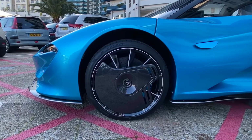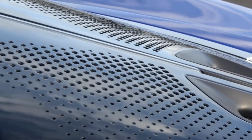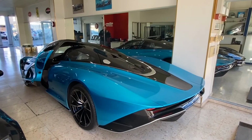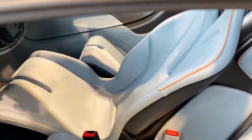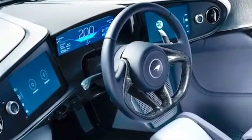Crash testing on the Speedtail has not been conducted, and it's unlikely to be conducted on this model in the future, although the Speedtail should be particularly rigid due to titanium-infused carbon fiber construction. Side impact airbags are absent from the Speedtail seating arrangement, although rollover and frontal airbags are standard. Driver aids are now more advanced than ever before.